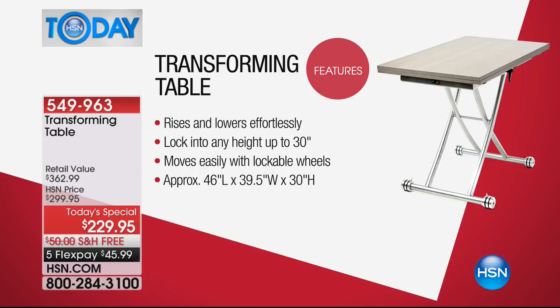And you need to save space. It's perfect for that. I have to say, though, I feel like every home needs this particular piece, because every home is dealing with needing to entertain. You need more surface space. It rises and lowers effortlessly. You saw how I was doing that.